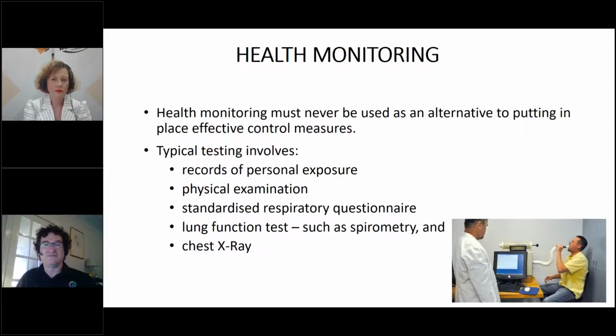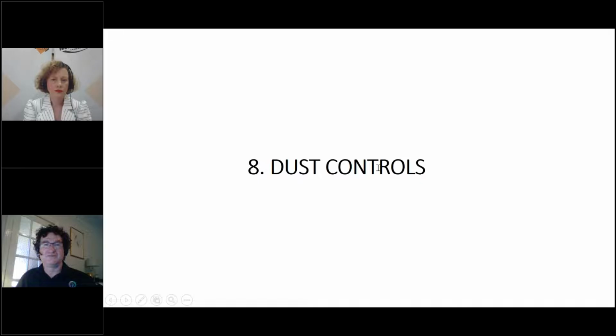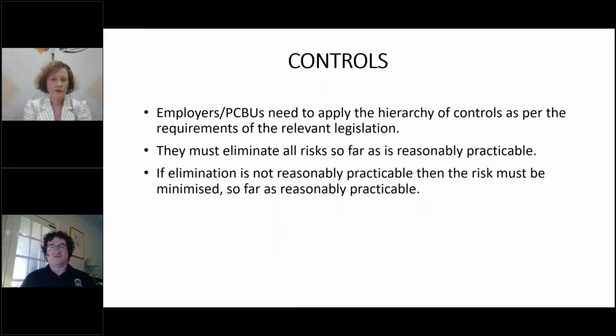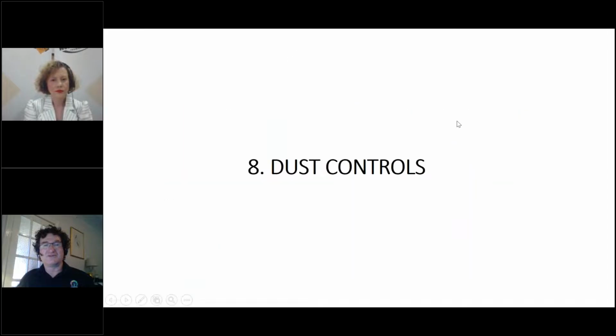Right, so come on. Here we go. So dust controls. How do we control exposure? Those of us who have been around a little bit are particularly familiar with the, sorry, just trying to get it back. Very touchy, these slides.